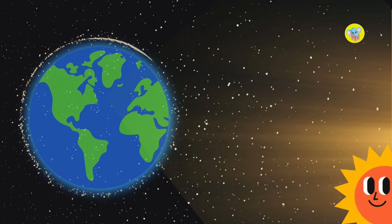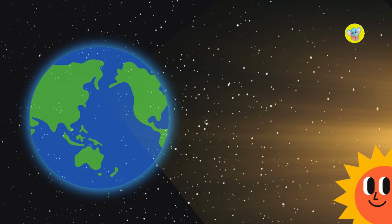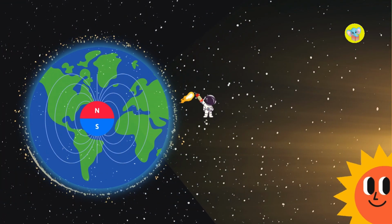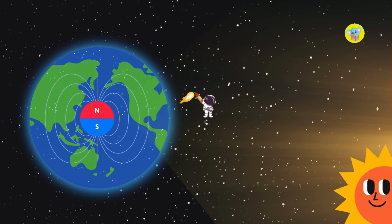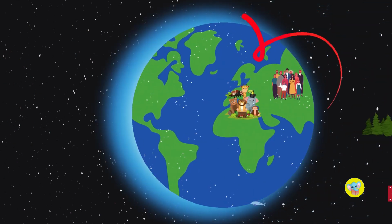Earth's atmosphere also blocks harmful sunlight from reaching us. Plus, Earth has a huge magnet inside that pushes away and deflects dangerous space radiation. It's almost like having an invisible shield protecting us.